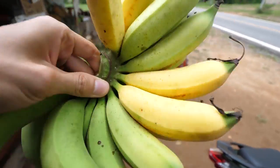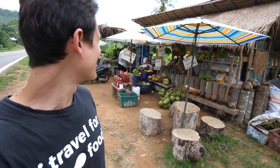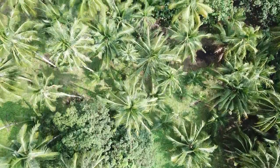He gave us some bananas on the way out. His name is Kun Rani. Pay him a visit. He has amazing coconuts and fruit, and what stands out even more than his fruit is how nice and how friendly he is. Next up, we are going to Salak Kok, which is a fishing village in a bay with mangroves. It looks amazing. We're gonna eat some seafood there.